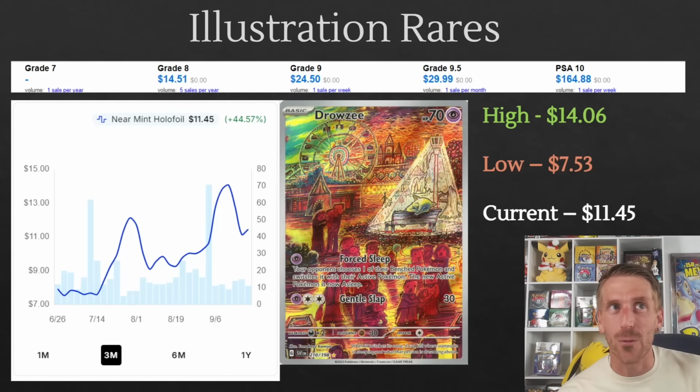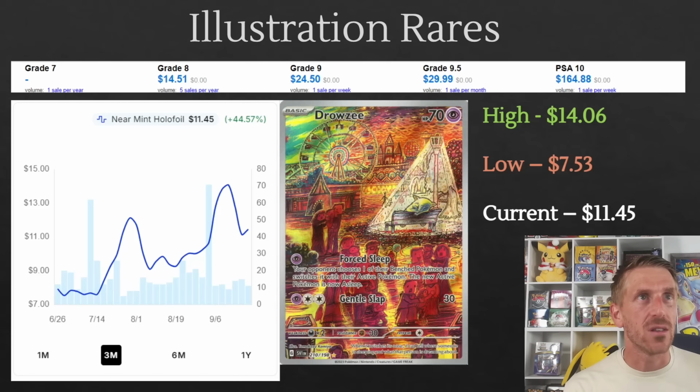June down to $7.53, pretty much June into July. So this buyout happened a little bit later, so we're only looking at 3 months of data on this one, and it's been up, and now it's retraced a little bit. So it jumped up to $14.06 in the middle of September. It's backed off to $11.45 currently, but still about 45% above where it was 3 months ago. Another card where you're looking at about $165 in PSA 10, so a really strong premium on that Drowzee.